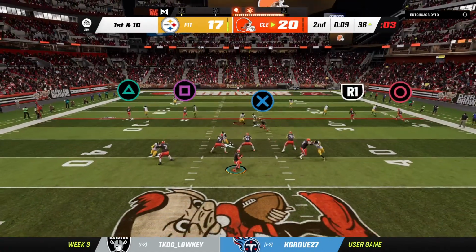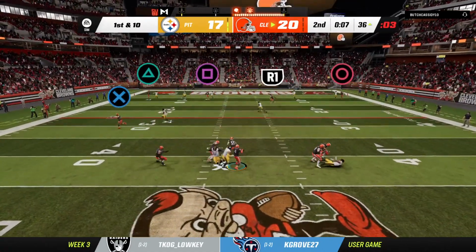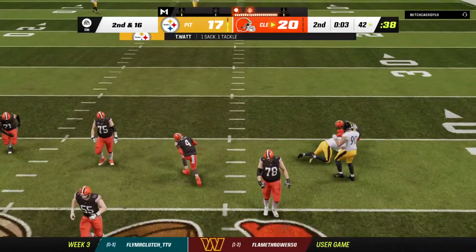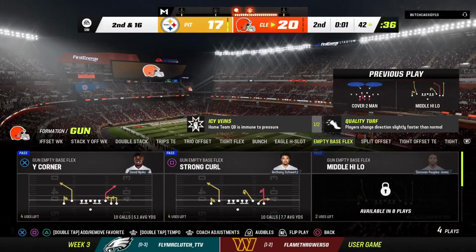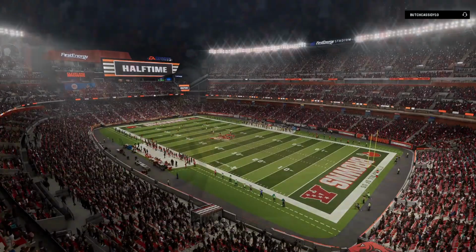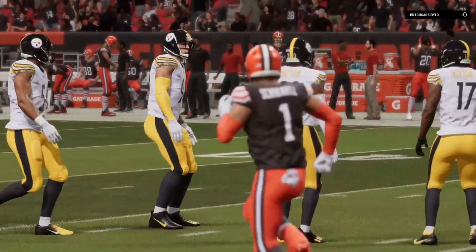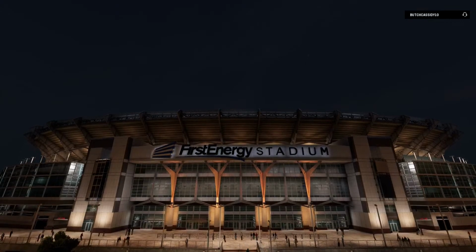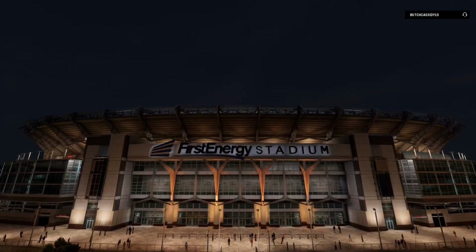A shotgun snap for Watson. And the Steeler pressure too much here. He's going to go down. So we have reached halftime here in Cleveland with the Browns on top. As we'll send you down to Orlando, and we check in with Jonathan Coachman for our EA Sports Halftime Report. Coach.